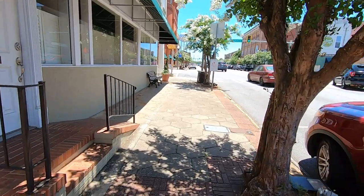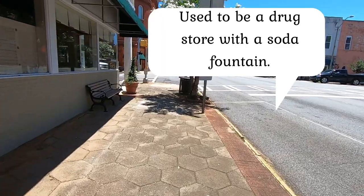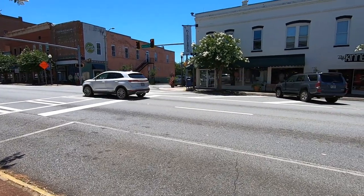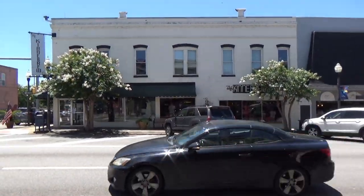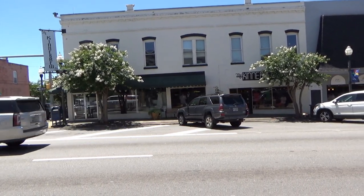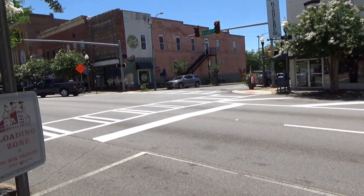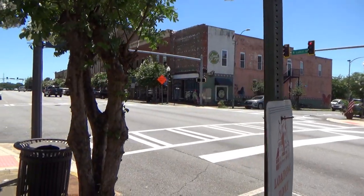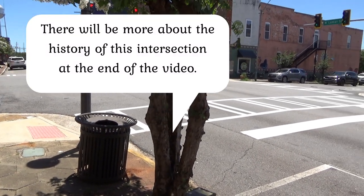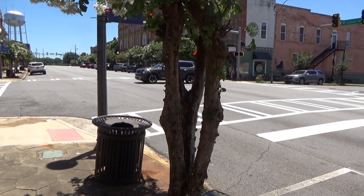This used to be a drugstore, the fountain type. But I think way back in the day there was a saloon there. This is the corner of Jackson and Lamar. This is where the Western Shootout took place. What year was that? 1857. Before our time.